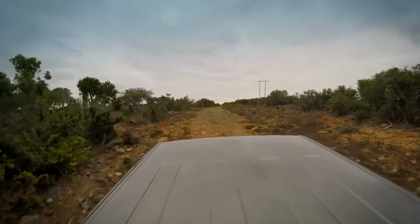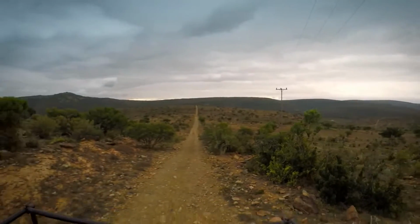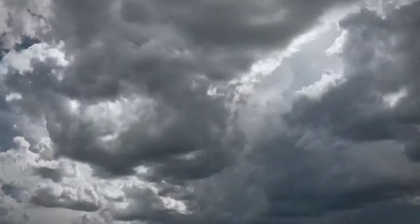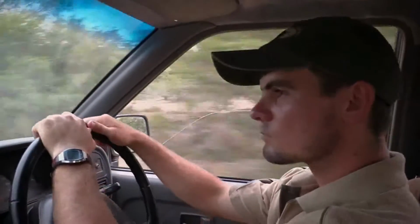We loaded the springbuck onto the truck, made our way back to the farmhouse and immediately started talking about the next animal. After we had taken the springbuck back to the lodge, we decided to assess our options. The weather was getting a bit ugly, there was thunder and lightning in the sky and we could see rain in the distance, but we decided to head out anyway after something a little bit bigger.